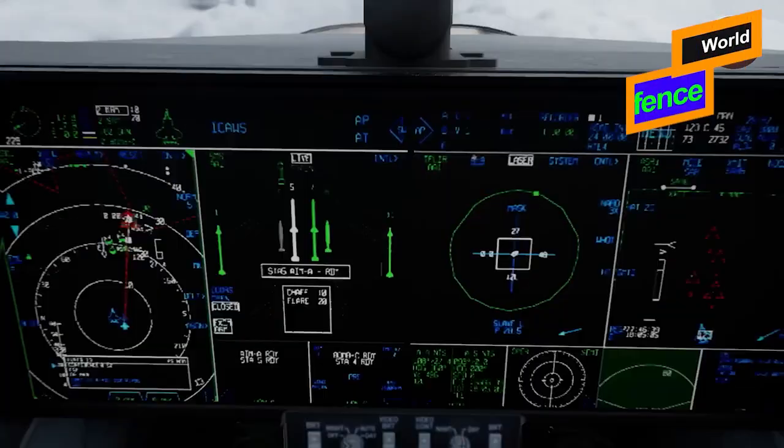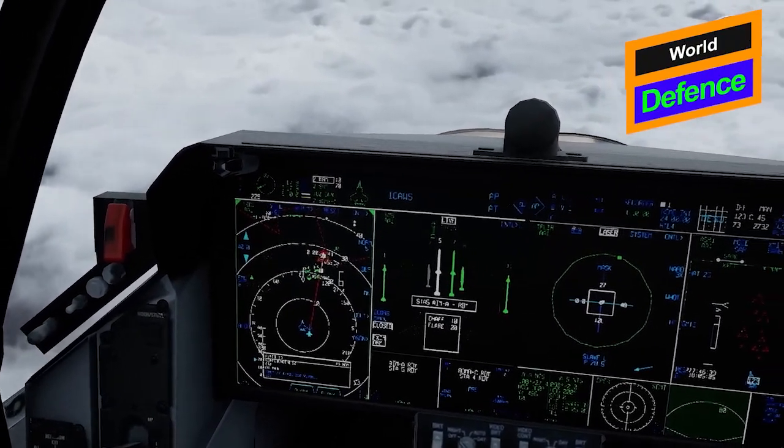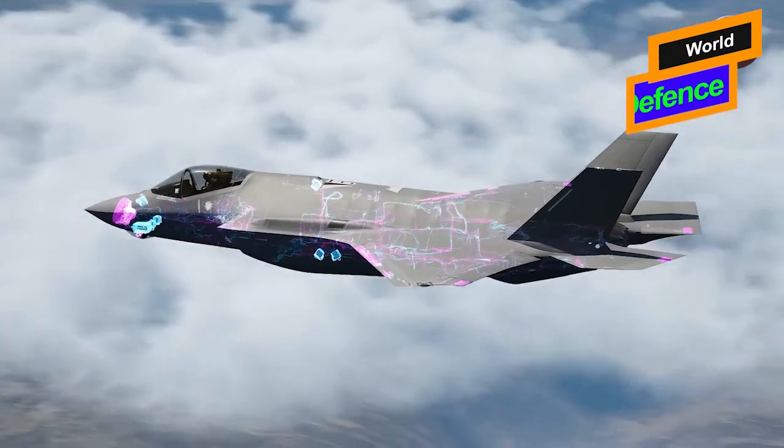Welcome to Into the Cockpit, where we examine the capabilities of advanced aircraft. Today, we're going to explore the technology that makes the F-35 a fifth-generation fighter.